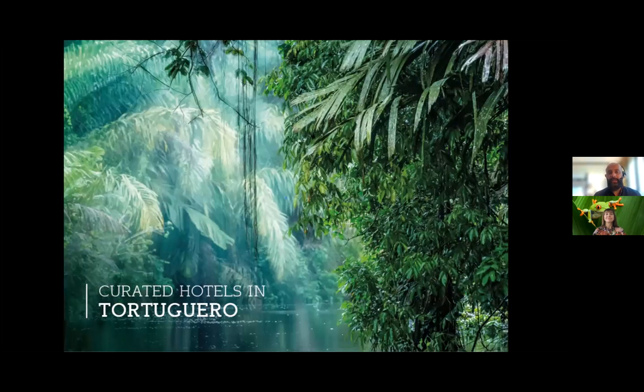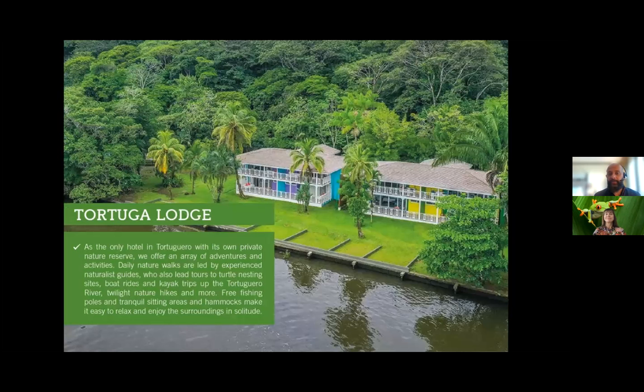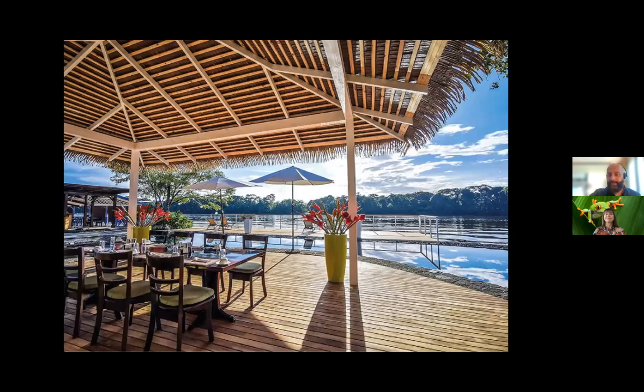And let's keep going up north to the Tortuguero area, which is on the northern side of Costa Rica. In the Tortuguero Canals, we have a couple of hotels that we work with the most. One is Tortuga Lodge, which is this one that you see here. This one faces the canals. As you see, the water that is in front of this restaurant is actually a canal. It's not the ocean. The ocean is on the backside. And the ocean here is very rough. It's not good at all for swimming.